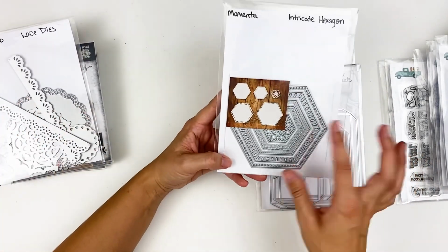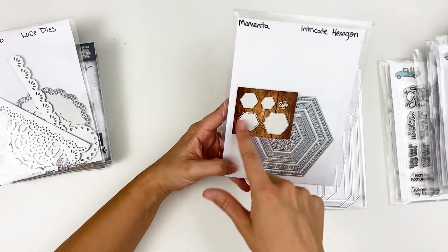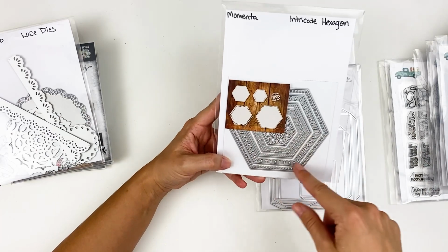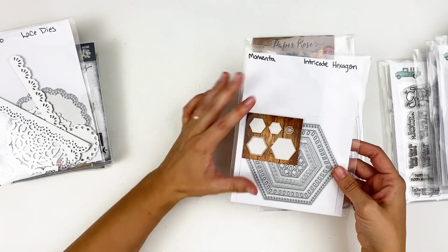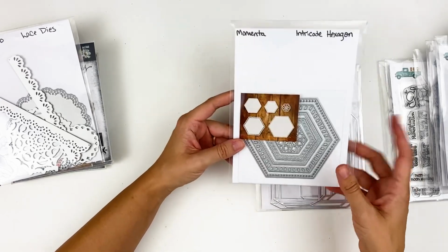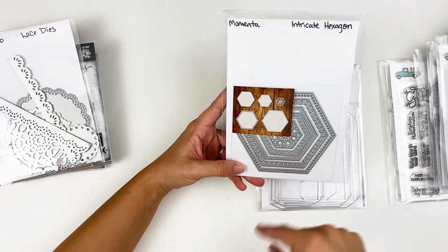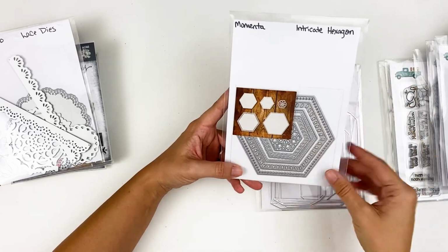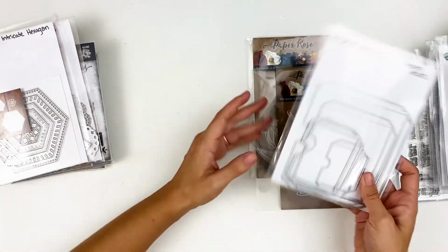Intricate hexagon. I'm going to mimic the honeycomb look. These are very decorative, but there are multiple pieces. This one I got from Hobby Lobby, but I do believe they have this on scrapbook.com as well, so I will have this linked down below. This could create little journaling cards or little journaling spots on the page. Just trying to pull things to use that I don't always use.